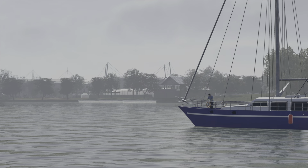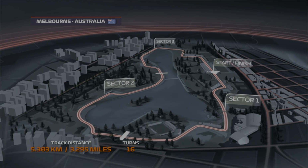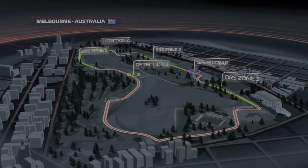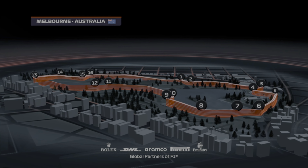So here we are at the Albert Park circuit, 3.3 miles around the lake, with the street track making for a bumpy surface with little undulation. There are 16 corners here, with the best passing opportunities coming at turn 1 and turn 3.